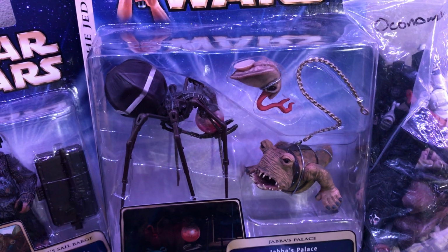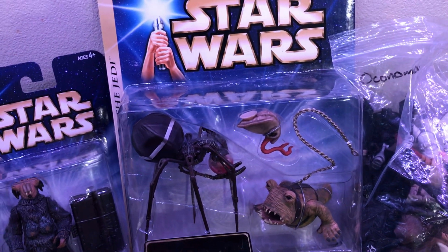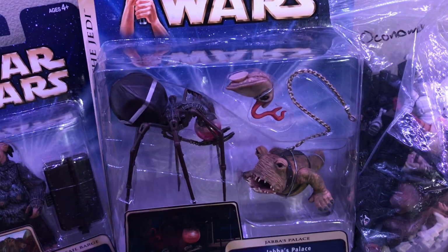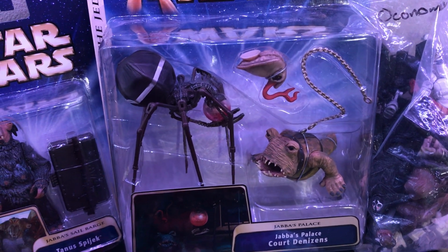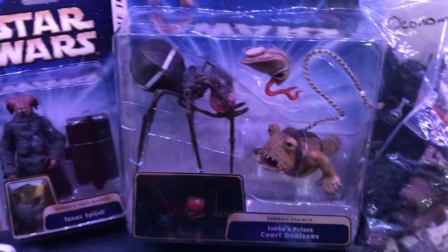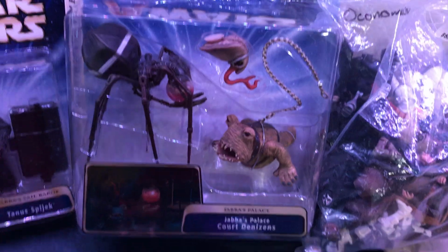So as far as figures go, I went kind of Return of the Jedi heavy this time, because again, I'm working on that diorama and I want to get it done with the best figures possible, in their most movie accurate portrayal. So yeah, these guys are gonna go in the Jabba's Palace diorama that I'm working on.